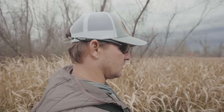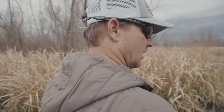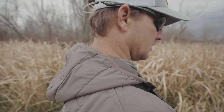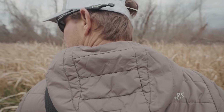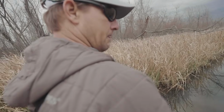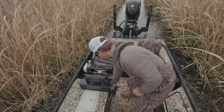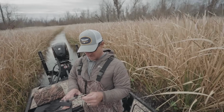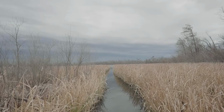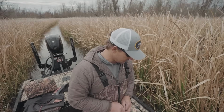Nothing too major. It got pretty shallow back there to get on the trolling motor, but nothing that would cause a major jam up. What do we see? We get to the lake here. It's kind of narrow right here. I mean, it looks sketchy. You may get a big boat in here, I don't know. It just looks pretty narrow.